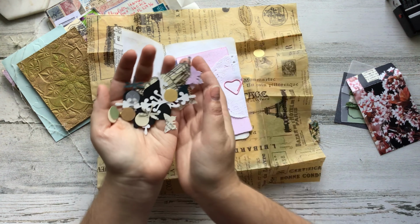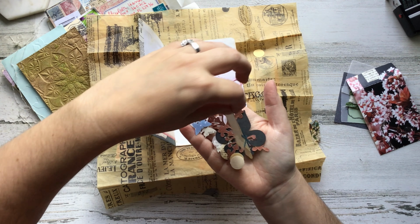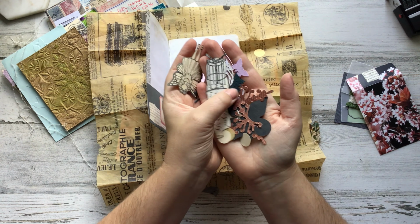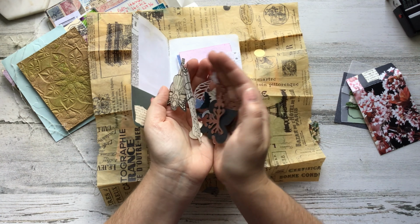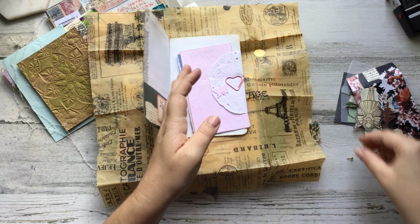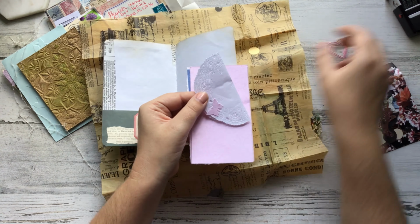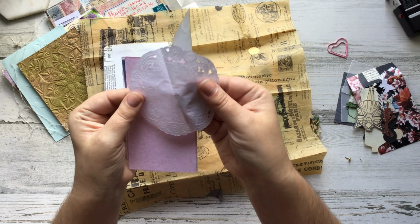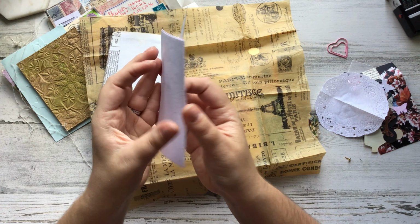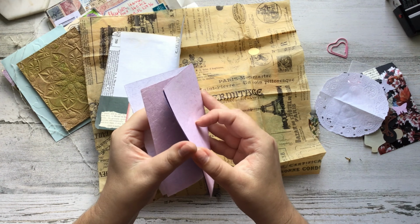They're like out of book paper. Look how pretty. They're so delicate. Oh, that's going to be fun to use. And then a doily. This doily is really pretty too. And then some more handmade paper. These colors are so good. I'm going to put these to work right away.